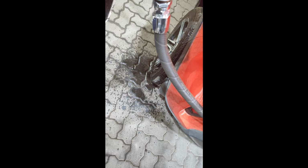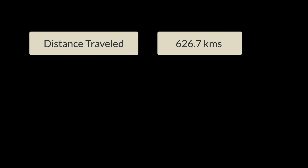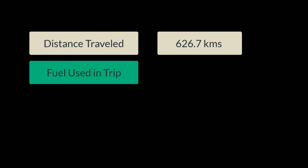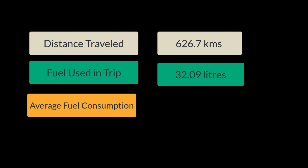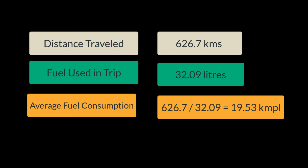Let's do the actual calculation now. So I will bring up these numbers once again for you. Distance traveled was 626.7 kilometers, fuel used was 32.09 liters. Average fuel consumption by simple division, 626.7 divided by 32.09, gives 19.53 kmpl.